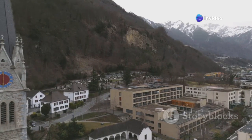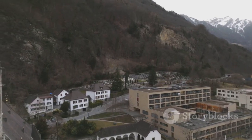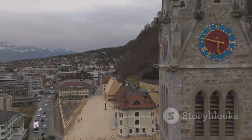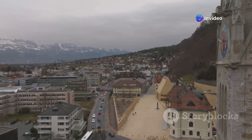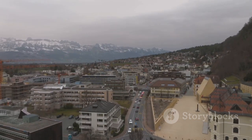The landscape below is tranquil, a patchwork of green fields and winding rivers framed by distant mountains. The Swiss and Austrian Alps rise majestically in the distance, their snow-capped peaks making the castle seem as if it has grown organically from the hillside. It's a view that has inspired generations, and it's easy to see why this spot was chosen for such an important home.